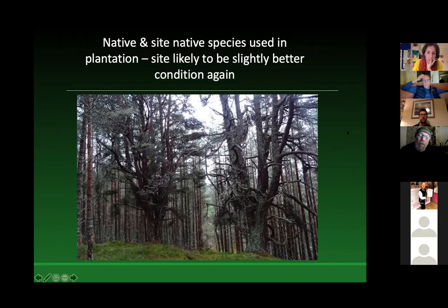So the work that we need to do is dependent on what we find. So when Jamie comes out and assesses the condition of the site, his recommendations will be based on what's actually on the ground, which is to do with what was planted there in the first place, how it's been managed subsequently, and what remnant features we have left. So next slide.